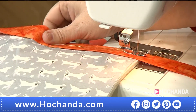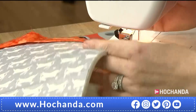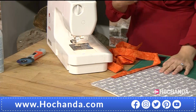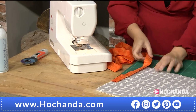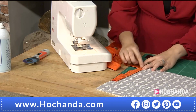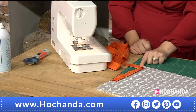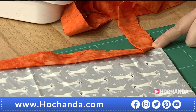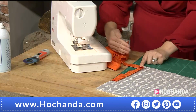Right. Then you're going to take it off your machine. You might think it's a bit annoying, on and off, but it makes the best result. Then take your fabric in your right hand and fold it out so you've got a corner like so. You naturally want to fold it into the project, but you're folding it out of the project, so that it's flush along the side you're going to go on.